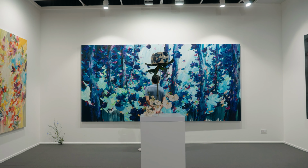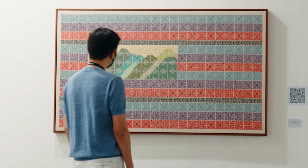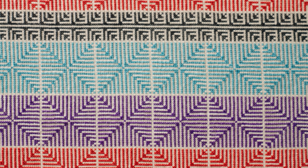So here we have Jordan Nassar, the Brooklyn-based Palestinian artist. These I've always loved, just looking at them from afar, but also when you step in and start to see the stitch patterns. So the way Jordan makes these is by doing them in collaboration with women in Hebron. So they're doing some of the stitching while he's also doing some of the embroidery himself.